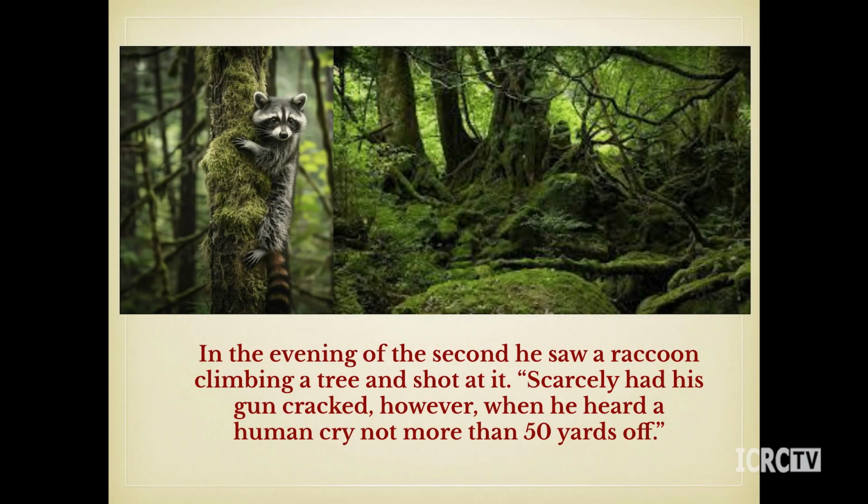At the evening of the second day, he had his rifle with him, and he saw a raccoon on a tree. He took aim at the raccoon and fired. Almost instantly, he heard a human cry. He didn't know what it was. So he quickly reloaded his rifle and laid there still. Finally, there was another cry. Once again, not knowing what it was or who it was, he was prepared to defend himself.